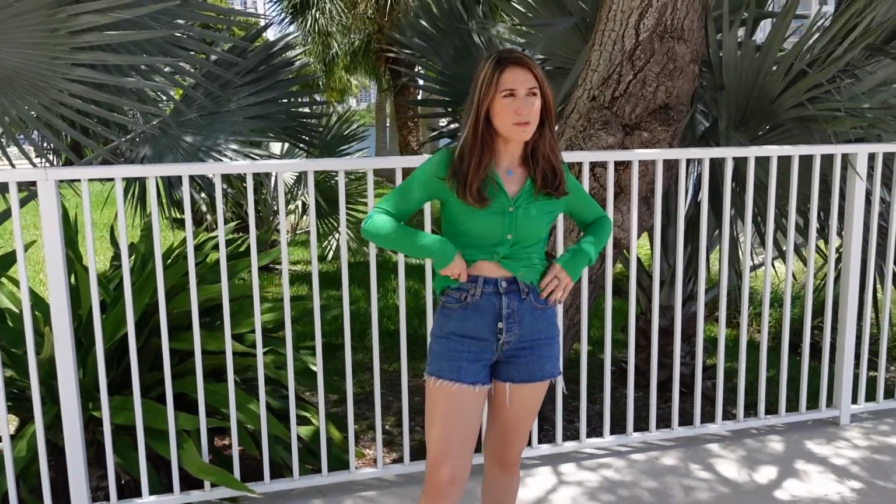So the top is from Aritzia. I got it super on sale. And then the shorts are high-waisted Levi's denim short shorts, some of my favorites.